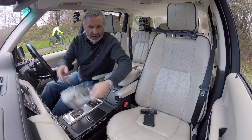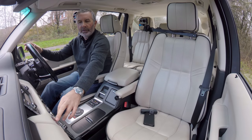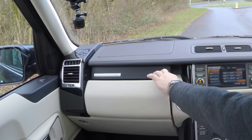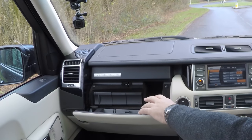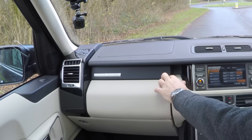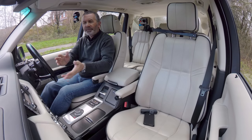So it's got one of these switches here. It's two glove boxes, or two glove box eyes, as Alan Partridge would say, and you've got a multi-play CD in the top one, and then you keep the rest in the bottom.